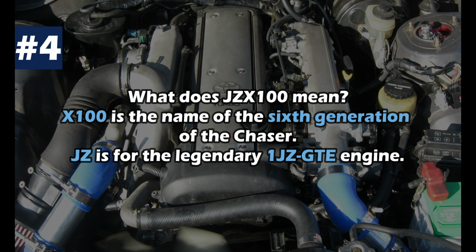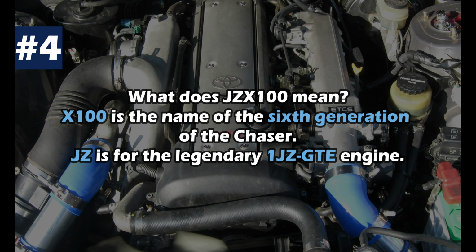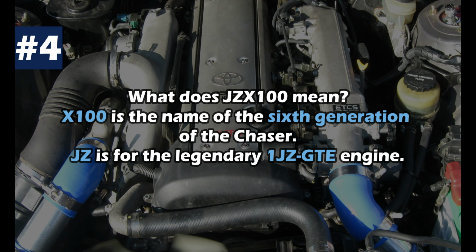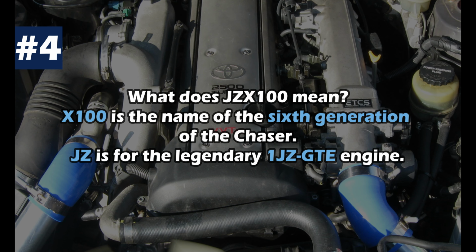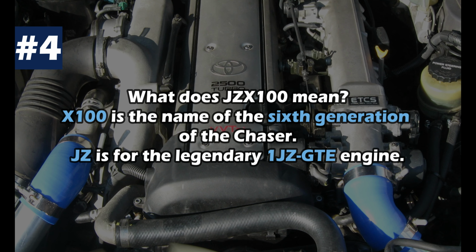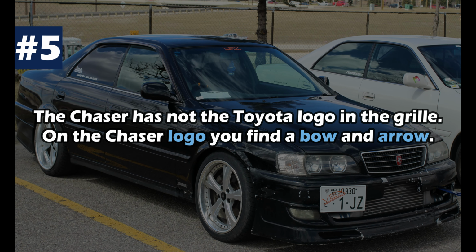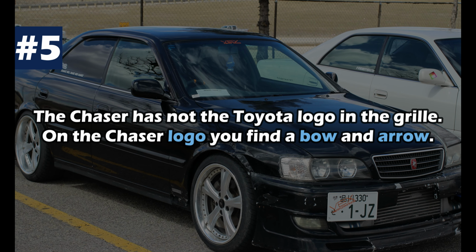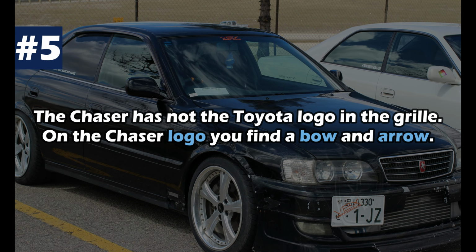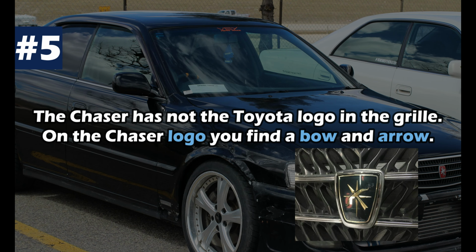What does this JZX100 mean anyway? Relatively simple. X100 is the name of the 6th generation of the Chaser. The JZ stands for the legendary little brother of the 2JZ, the 2.5 liter 1JZ-GTE. There is not always a Toyota logo on the front of a Chaser. In Japan it is common for some model lines to have their own logo. That's why many have the Chaser logo with a bow and arrow.